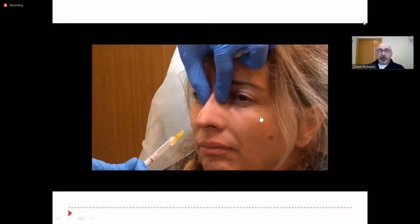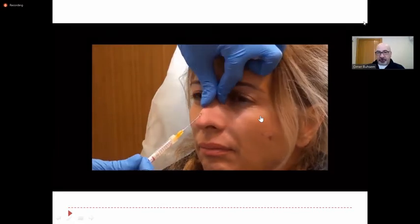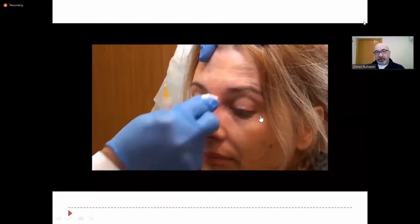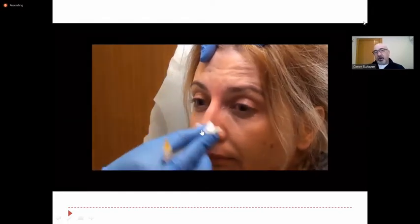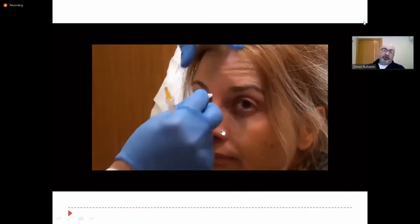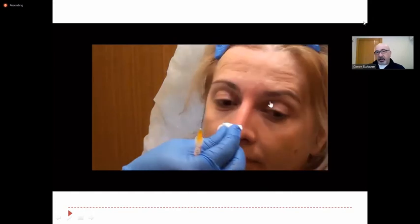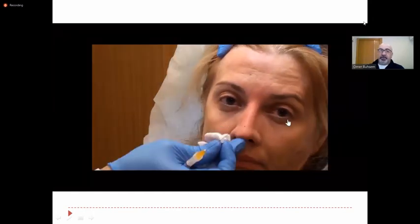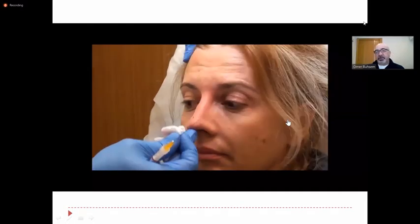So you can use all kinds of concentrations. It depends on the thickness of the skin and the problems of the area. And now we inject for camouflage. You will see now. Yeah, she needs some tip elevation, but I think it will be with surgery, not with injections.